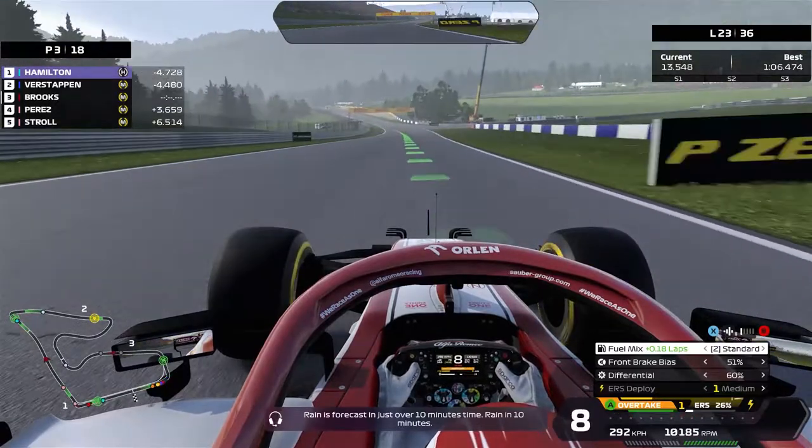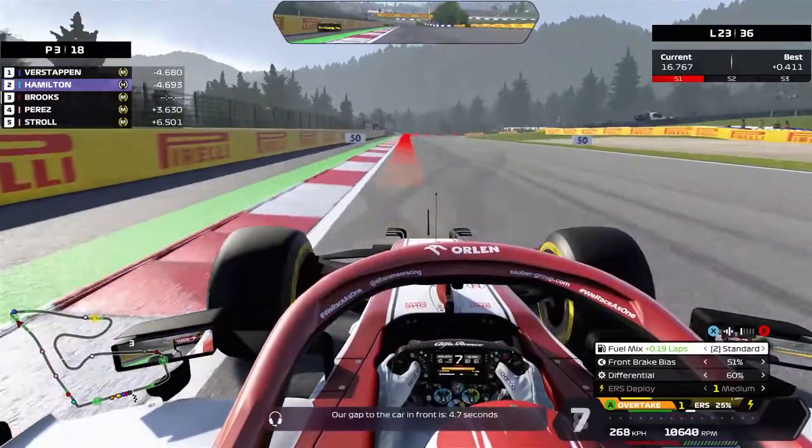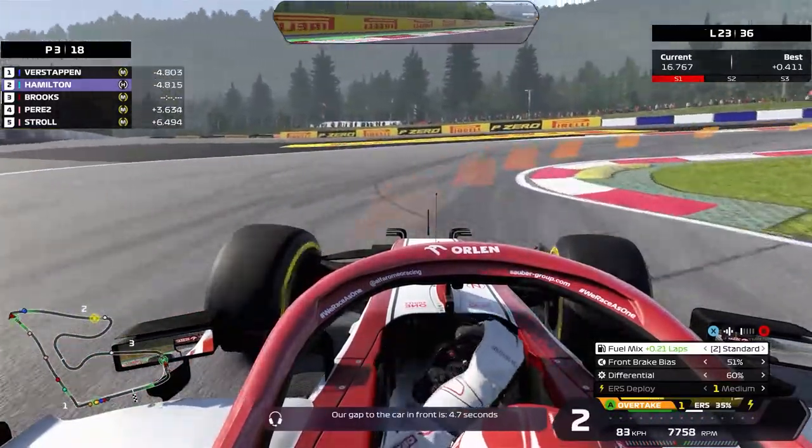Fastest time. Rain in 10 minutes. Dry seem like the fastest tyre at the moment. Our gap to the car in front is 4.7 seconds.